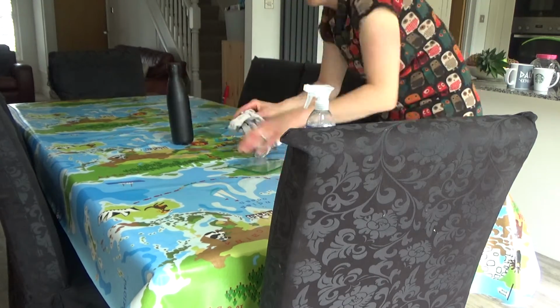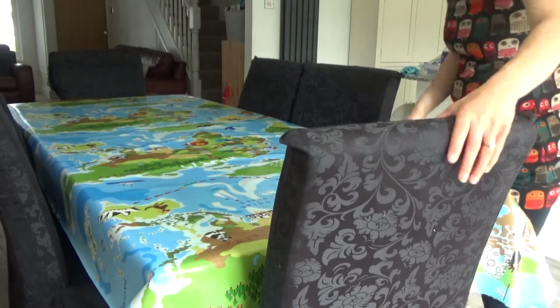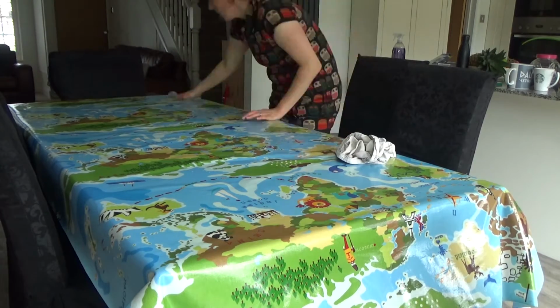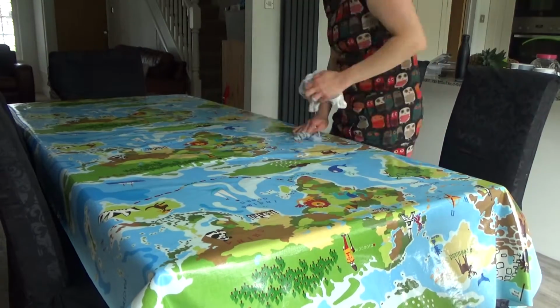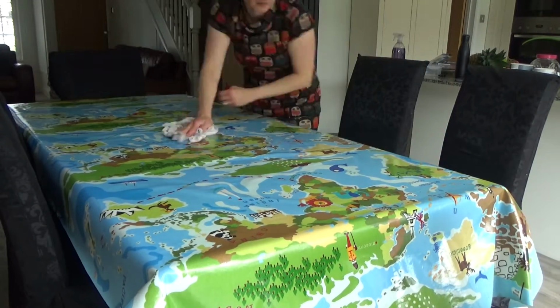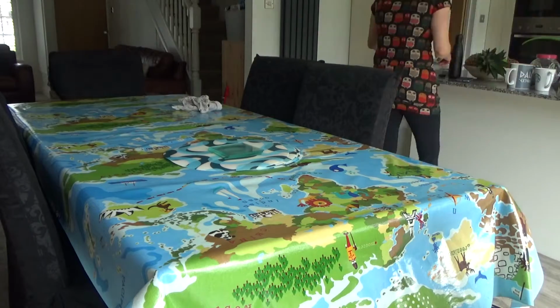So I'm just removing everything from the kitchen table, and then once everything is off, I will clean the tablecloth with my method spray. This is a non-toxic cleaner, and it's just nice to know that you're not eating chemicals when you're eating your dinner. And then I just put everything back again.